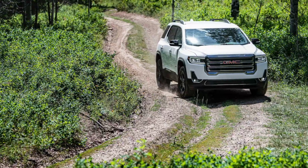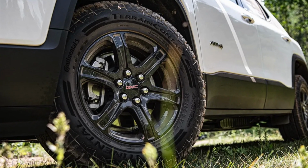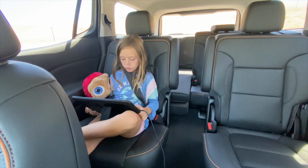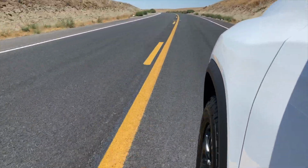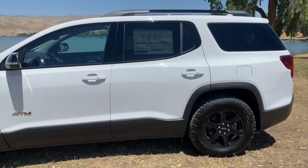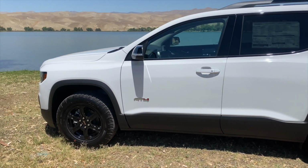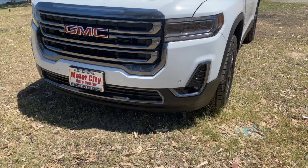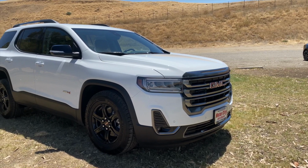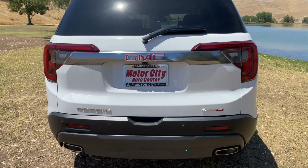For people that want an everyday driver or want to go off-roading with a four-wheel drive. All right, let's take a look at this AT4 Acadia. I wasn't expecting this to have the performance that it did or the off-road capabilities. I thought it'd be some family wagon. It's far from that. I would imagine that GM wanted to compete against Jeep and Subaru with this, you know, their off-road stuff. And I think they did a good job. I mean, this thing's really amazing.